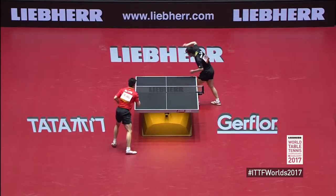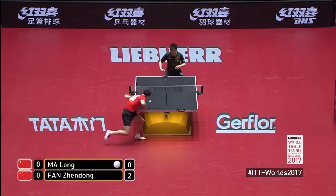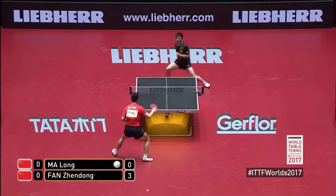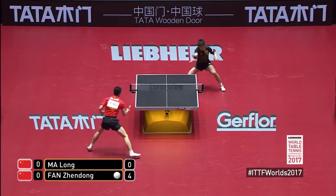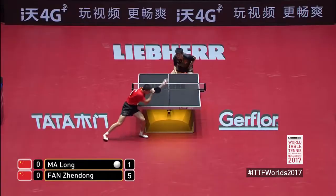His way up, and made sure that he kept his head in the match for practice here. First point for Ma Long so far. That serve, the reverse pendulum.